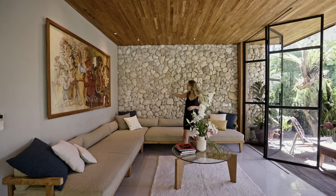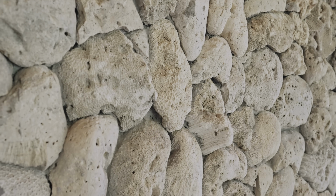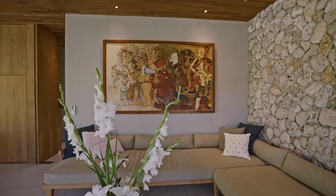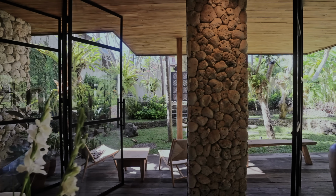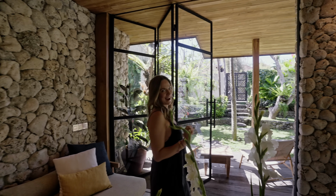Again, that limestone continues here. It's very strong and textural. It works well with the softness and the simplicity of that plaster wall. But here is where you want to be, because this aspect from where I am, looking towards these limestone pillars, the doors, the pool, the garden, this is where you want to hang out.